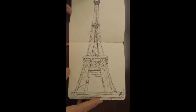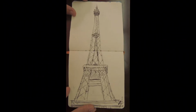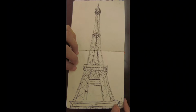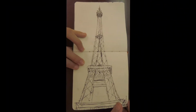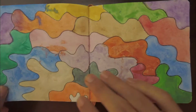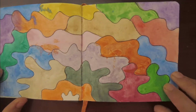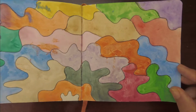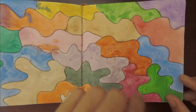Then of course we saw the Eiffel Tower, a beautiful Eiffel Tower. When was it? Let's see, July 5th. That's what it says on here. Then stepping stones of Paris is very stony, but that's more colorful, and I kind of blurred it because I was on the go, you know.